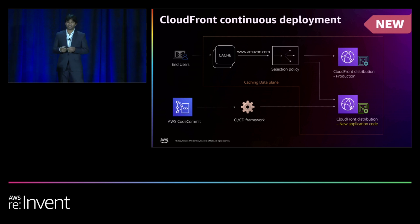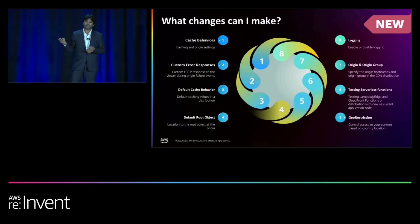Once the tests with the new distributions have been validated, customers can then merge the code back to the main distribution and cut over 100% traffic to it. And these are all the changes that you can make in the CloudFront distribution with this launch, like changing the TTL rules, cache keys, customizing error responses, making origin-related changes in the distribution, testing the Lambda@Edge and CloudFront function with the new distribution code versus old, and adding geo restrictions in your CloudFront distribution.